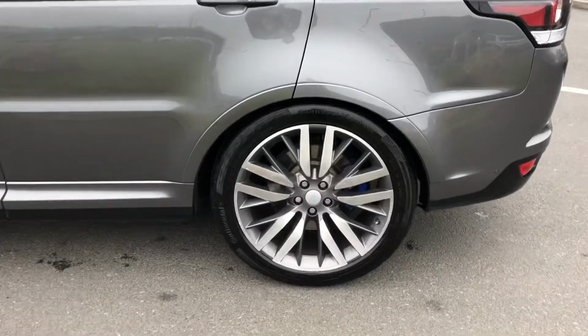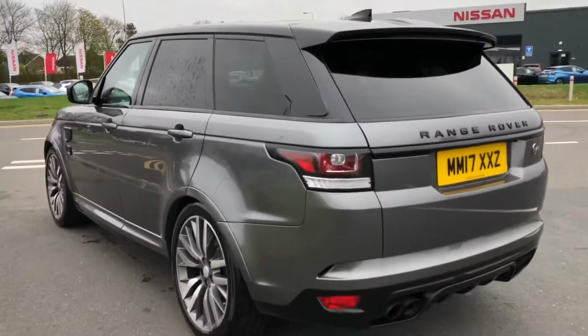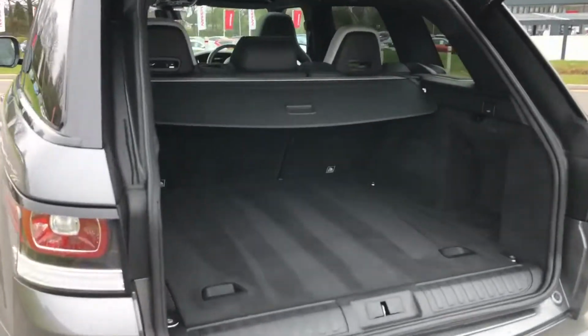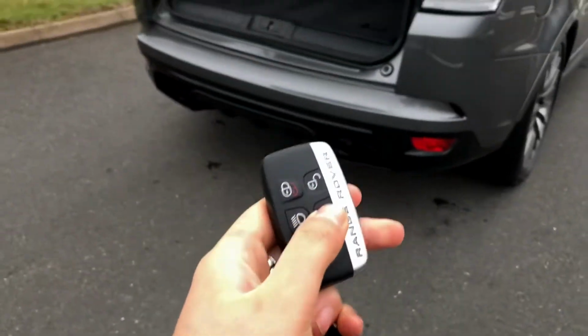As you can see, you have 22-inch alloy wheels, privacy glass, a powered tailgate. You have plenty of space there for personal items such as golf clubs and pushchairs, but you can also put the seats down if you do need more room. A button on the boot there, or you can press the one on the key to shut it again.